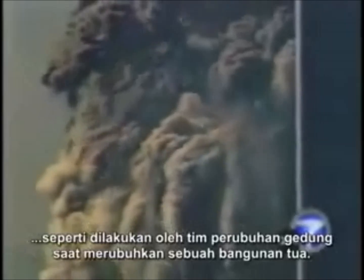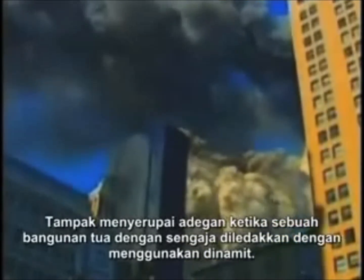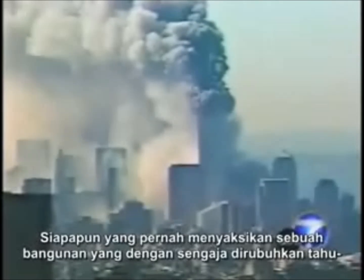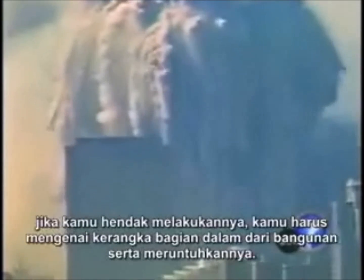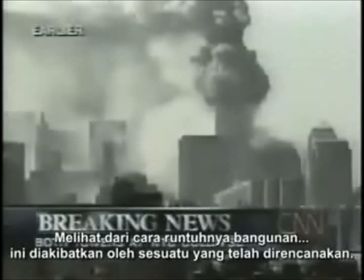Off when you see the old demolitions of these old buildings. It looks like one of those scenes of an old building being purposely dynamited and blown up. Anybody who's ever watched a building being demolished on purpose knows that if you're going to do this, you have to get at the under-infrastructure of a building and bring it down.